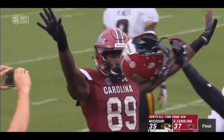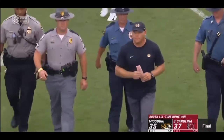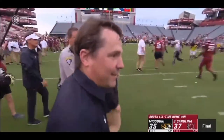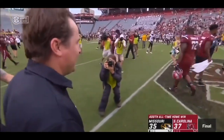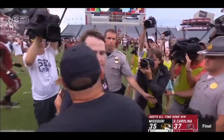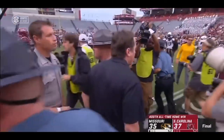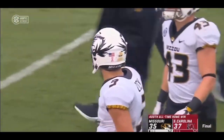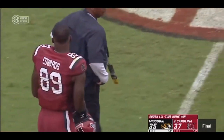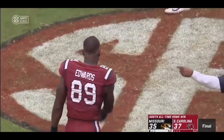And one of the most dramatic wins you'll ever see at Williams-Brice Stadium, South Carolina wins their 400th game in Columbia. It's kind of fitting that Brian Edwards, who started the game off with a couple of touchdown catches and key third down receptions, came over, as you see him limping, to break up that pass.